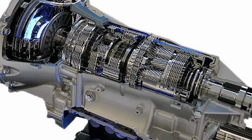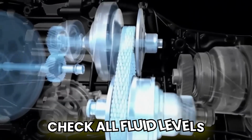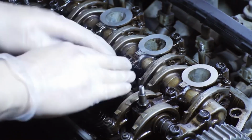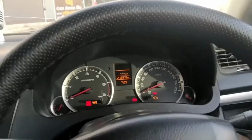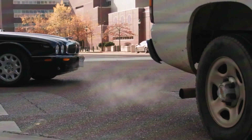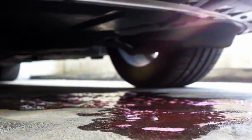The monthly check ritual takes 10 minutes. Pop the hood when the engine's cold, check all fluid levels, and top off anything that's low. Keep a notebook in your glove box and write down the levels each month. If something's dropping consistently, you've caught a problem early instead of waiting for a roadside breakdown. Fleet managers do this religiously because downtime costs more than prevention.